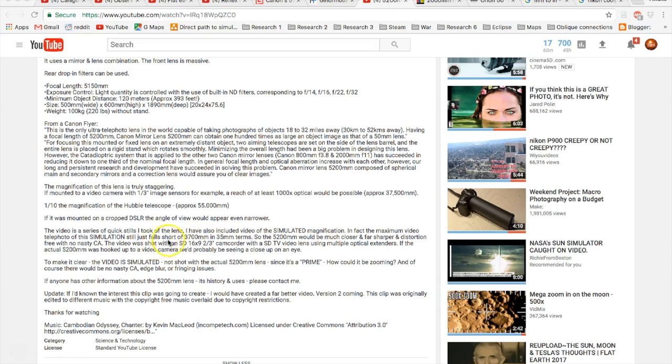Now we're going to take a look at that, the 3700 millimeter equivalent. But this is real obvious. To make it clear, the video is simulated, not shot with the actual 5200 millimeter lens, since it is a prime. Now, people that know about lenses, a prime lens is not one that is zoomable. It's not adjustable. It's just one fixed length. So this lens can only shoot at its 5200 millimeter length. There's no zooming possible.